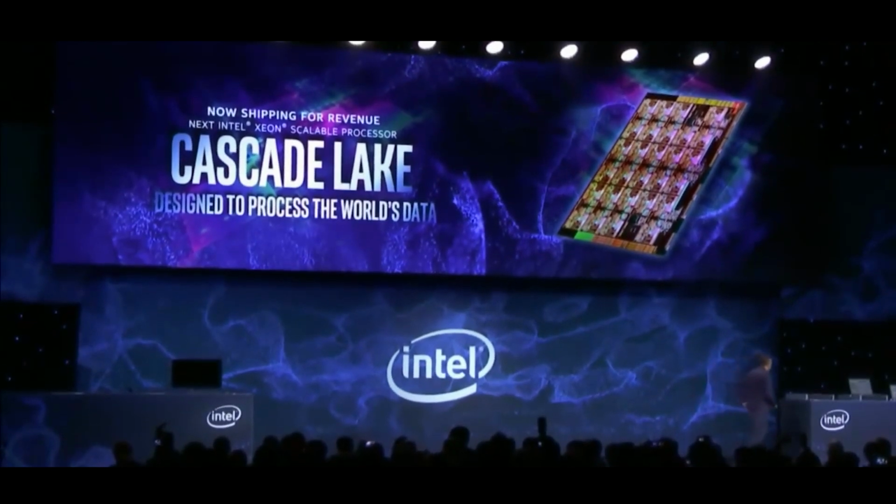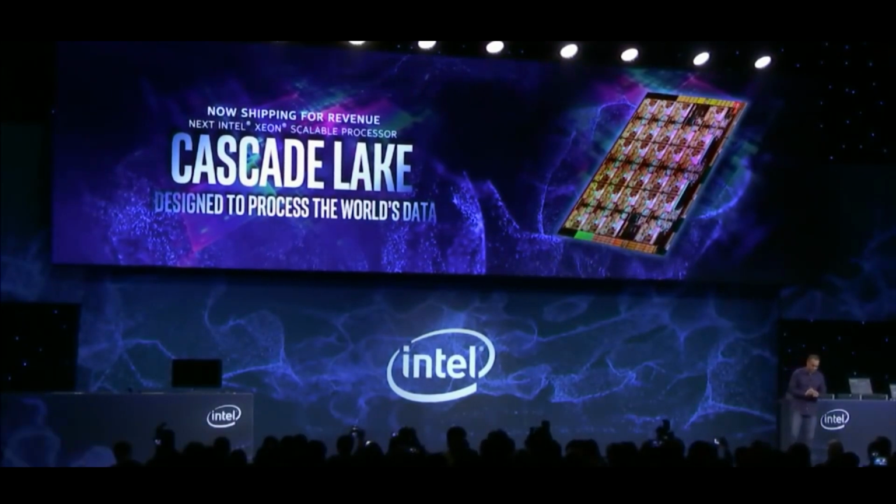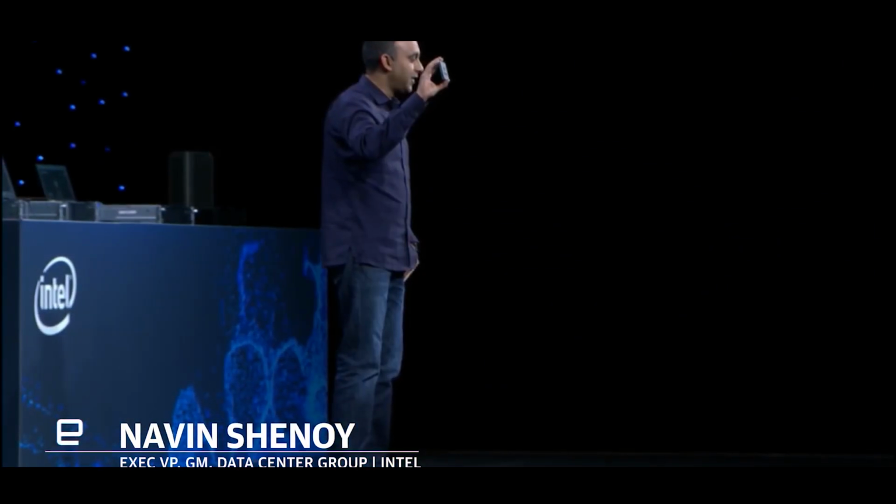We, at the tail end of 2018, began shipping our next generation Xeon, codenamed Cascade Lake. Cascade Lake is designed to handle processing the world's data. First and foremost, we've added a new advanced performance capability with 48 cores for the most demanding workloads. Second, we've added AI features like Intel Deep Learning Boost, that I'll show you in a bit, to accelerate the latest AI workloads. Third, we've added a truly groundbreaking technology called Optane Persistent Memory.